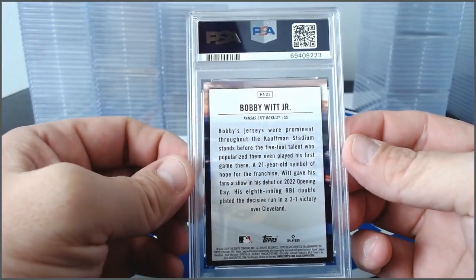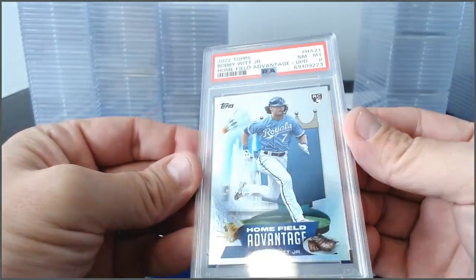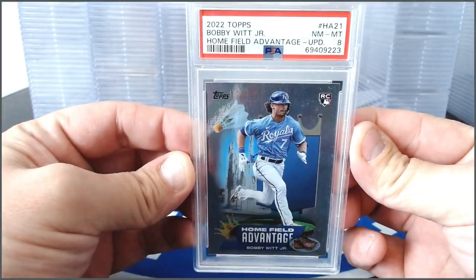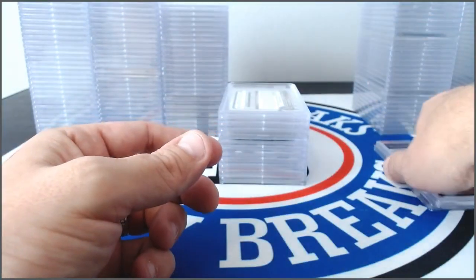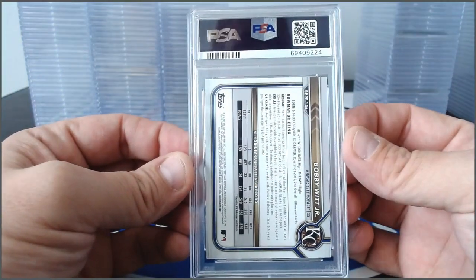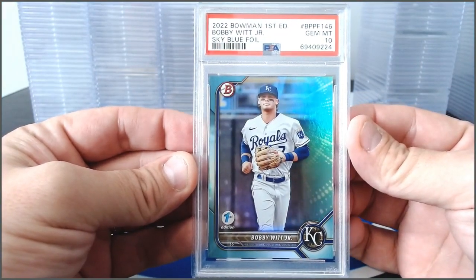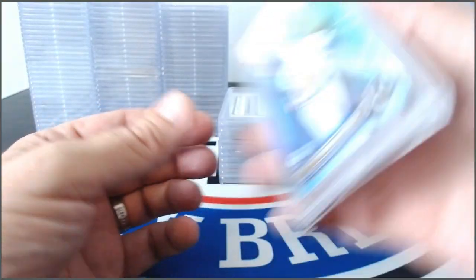Bobby Witt Jr., home field advantage. Something told me they'd be tough on these paper-based foils out of Topps Update. 8 on that one. Bowman first edition sky blue. Bobby Witt. Nice. PSA 10. Not his Bowman first, but sky blue first edition nonetheless.